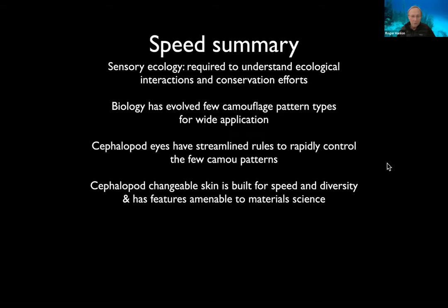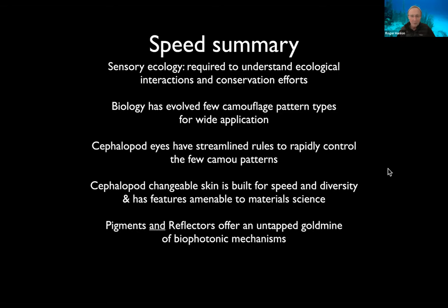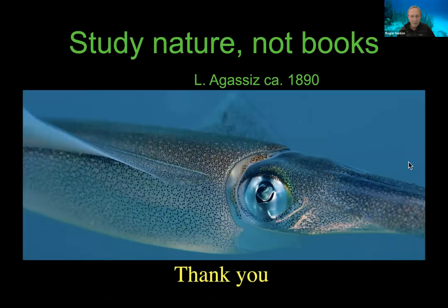The whole skin is built for speed. You've heard me harp on that probably too much. Pigments and reflectors are the key thing, and most of it's untapped. There's a lot to learn out there in nature from this. So many questions, not enough answers.